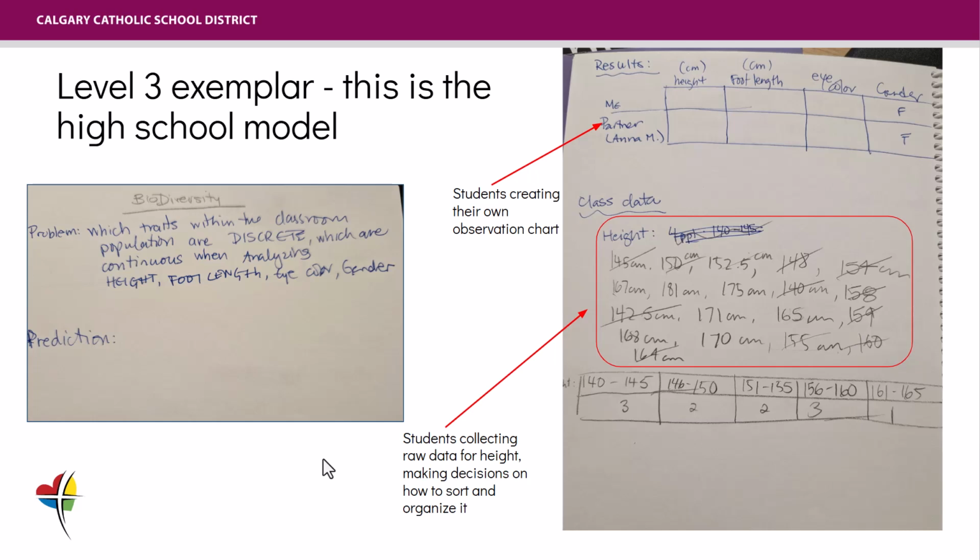Students will collect raw data for height, and then they'll make a decision how they want to organize it. So again, in a classroom, this might look like once students are completed with their partner work, they just go to the board and write out the heights. Once all the heights are there, with the help of the teacher or just in their groups, students might take a look and say, well, how should we organize these? I have heights that range from 140-ish to 181 looks like is our highest.